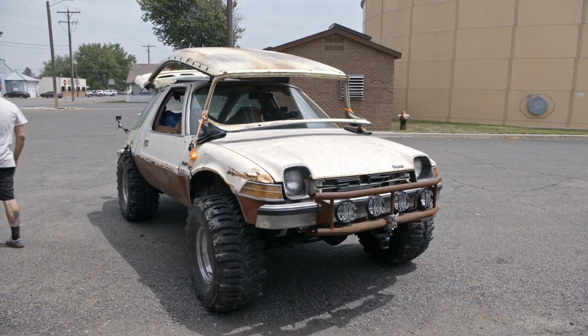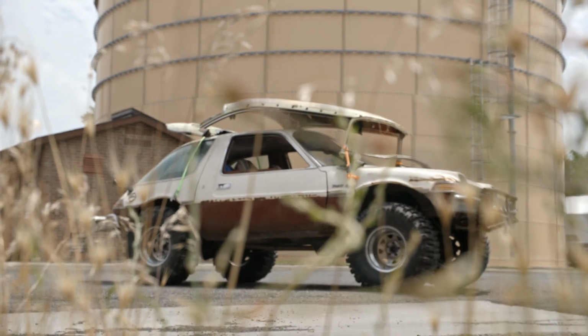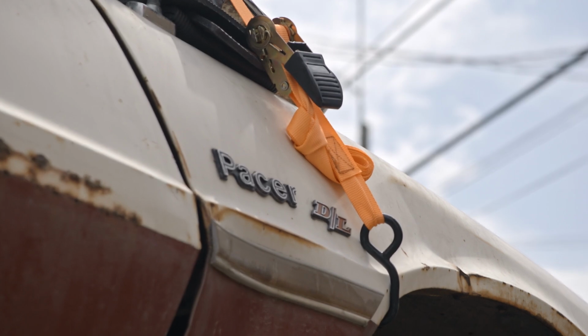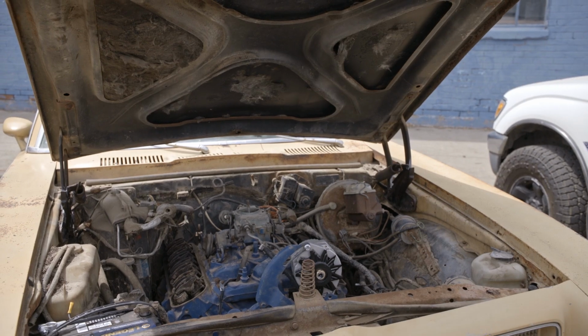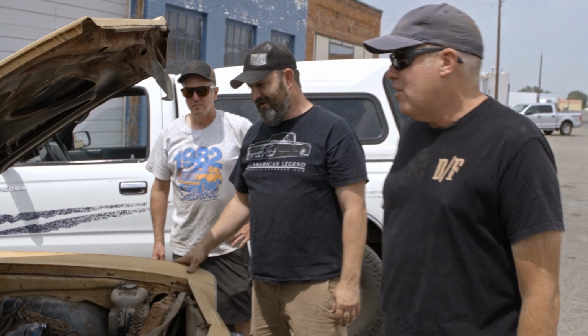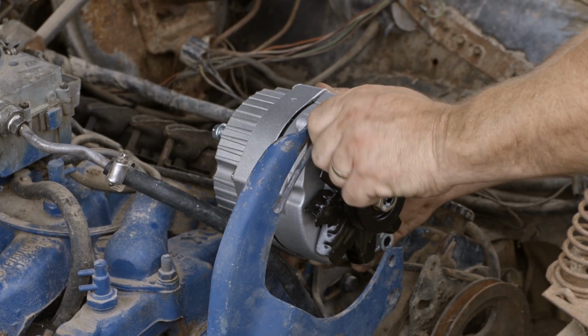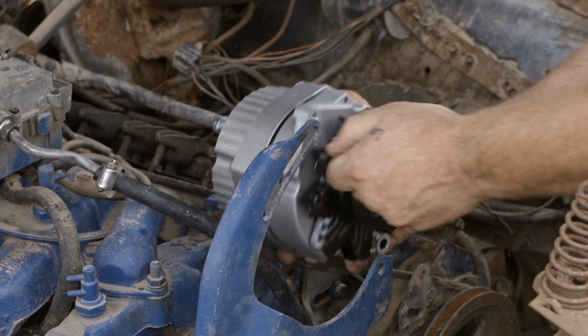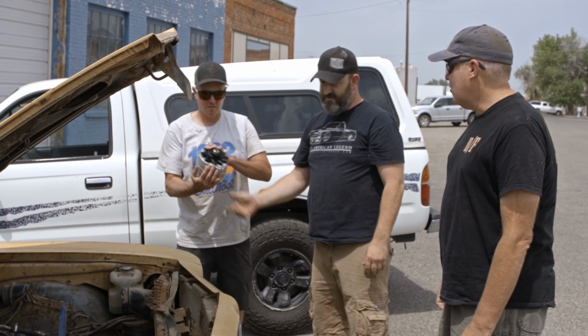Look at that auto parts store. Oh, I've been here. We made it to Gooding, Idaho, and we went in the parts store because we wanted to cobble together a charging system for this thing. So Lane here, who works at the parts store, is like, I got what you need. He has a 73 Ventura, and he was just putting an alternator on it. So we're gonna take off this GM one-wire alternator, and see if we can cobble that onto the AMC. Take it over there, see if it'll fit. If it is, it's yours.